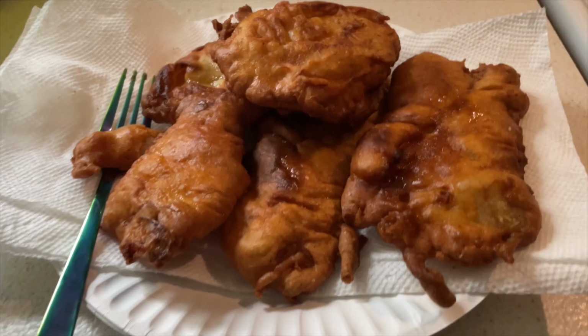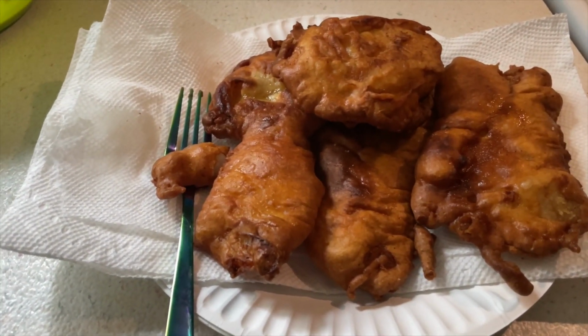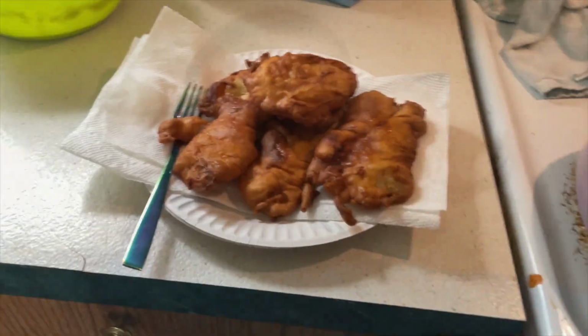All right, guys, this is the finished product. I have not made fish like this in quite some time. To me, it looks really good. I'm about to tear it up, and my potatoes are done. All right, guys, let's give this thing a taste. That is good. Yep, that's good stuff, guys.